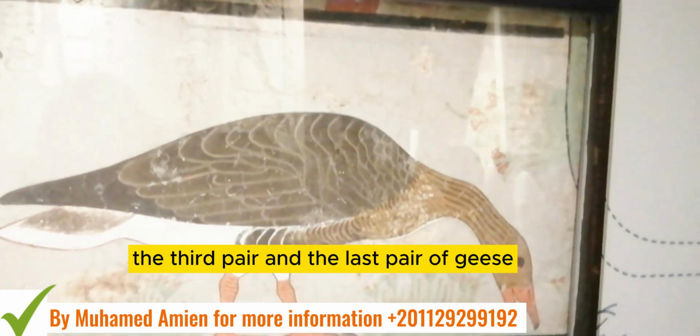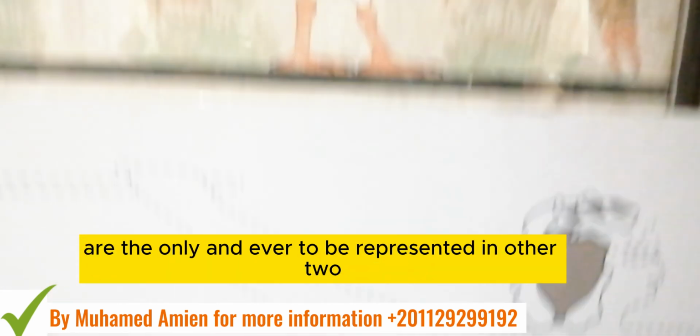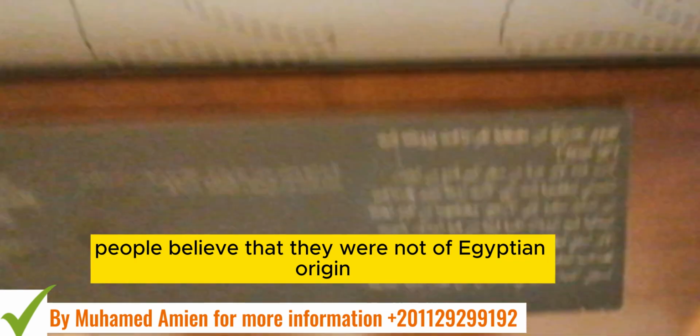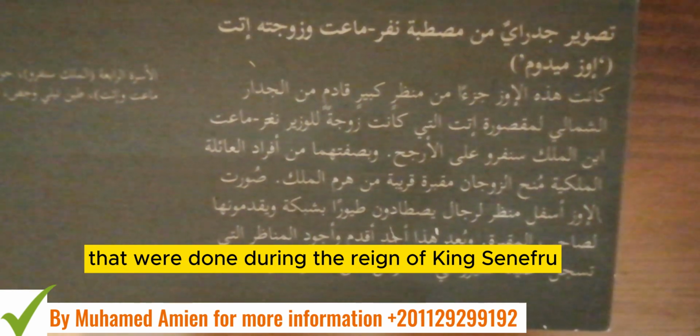The third and last pair of geese are the only ones ever to be represented in Egyptian art. For that, people believe that they were not of Egyptian origin, but of Asiatic origin, and were brought to Egypt through the campaigns and expeditions that were carried out during the reign of King Senefru. They were painted in a different way, with gray color, and they were called redbreast geese because of the rusty reddish color found on the upper breast.